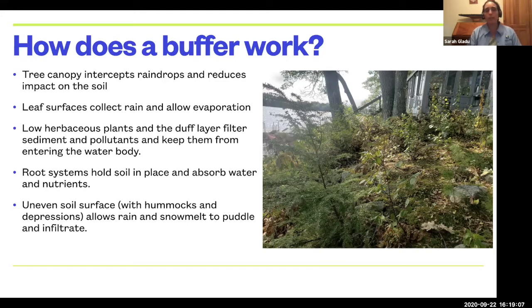The low plants and the duff layer are filtering sediment and pollutants and keeping them from the water body itself. So they're actually filtering out and absorbing some of that water. And the root systems are holding the soil in place and absorbing the water and the nutrients. It's important to have uneven soil surfaces with hummocks and depressions. This will allow the rain and the snow melt to puddle and infiltrate.